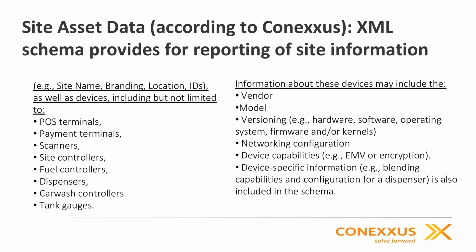And just to give a sense of what we're talking about with these different sets of data, site asset data can go far beyond just, okay, I have Verifone at that store. It's these are the payment terminals, these are the scanners, these are the dispensers, this is the network configuration. It can go into things like serial numbers, vendor, model. And Conexxus has a great site asset data definition, basically a glossary of terms that fall under site asset data, that is definitely worthwhile to follow.